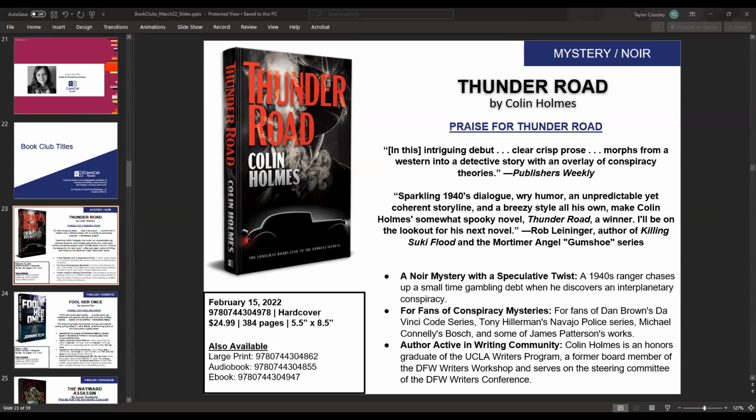Colin Holmes is the author, and the Fort Worth, Dallas area is his adopted hometown. Most locals in the Dallas-Fort Worth area know Highway 199 as the Jacksboro Highway, but few remember its infamy as Thunder Road, where car bombs, gang hits, gunfights, knives, and old-fashioned beatings were a common occurrence.